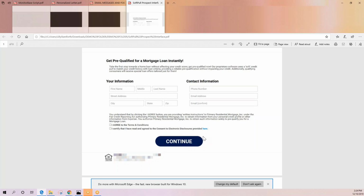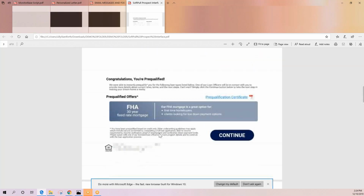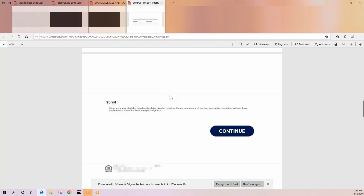matched up to the credit criteria for your company. So from there, they'll get a message that says, congratulations, you're pre-qualified with conforming or FHA only. Or if they don't credit pre-qualify, they're going to get this message that says, we're sorry, your eligibility could not be determined at this time, and they'll be prompted to continue that conversation with you from that point on. And then there's this continue button where they can hit continue and be directed back to your website. So that's the client experience with SoftPull.